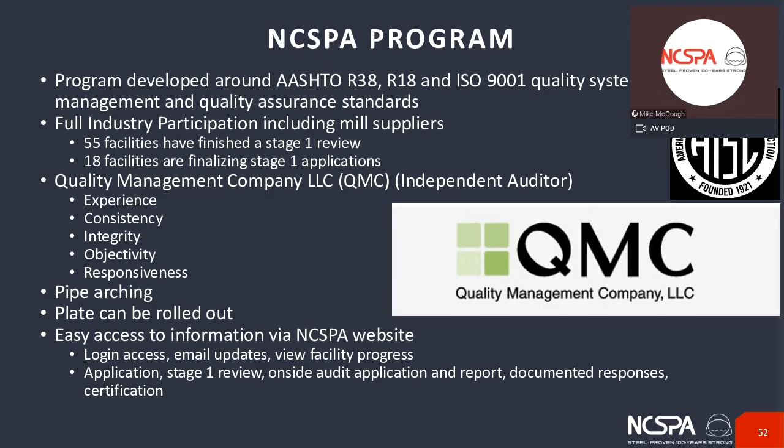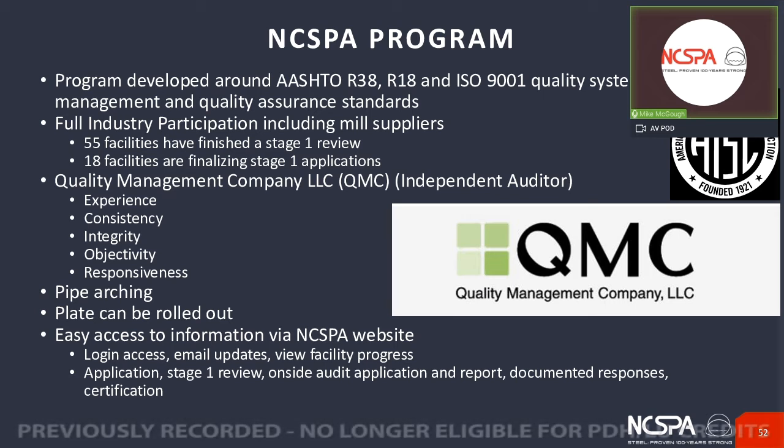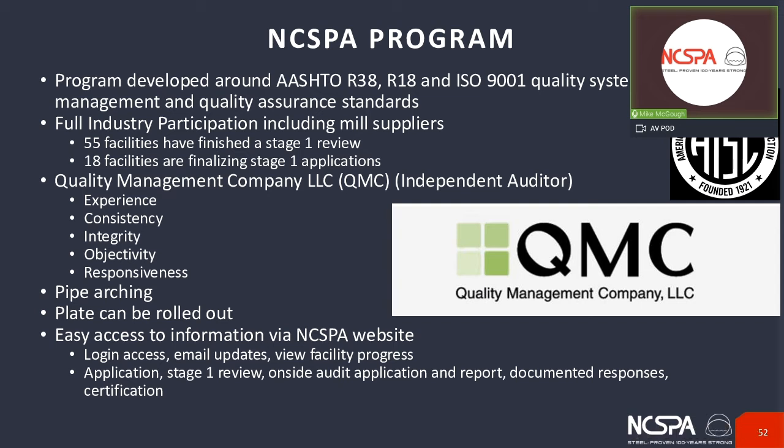Moving along, we as the NCSPA have developed a program around R38, R18, and ISO 9001 quality system management and quality assurance standards. We have full industry participation in this program that not only includes the fabricators of the pipe, but also includes our mill suppliers. To date, we've had 55 facilities finish a stage 1 review, and we'll get into what that entails in a bit, with 18 facilities finalizing their applications and finishing up their paperwork.